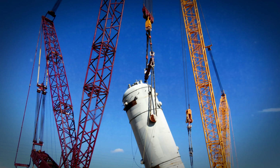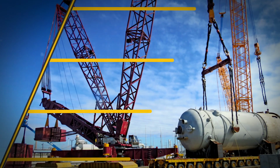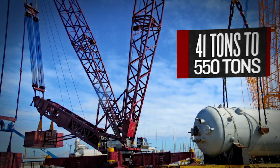Deep South dismantled and relocated 9 vessels from a petrochemical plant. A year later, we returned to this same plant to transport and set the vessels at their final location in the Southwest.